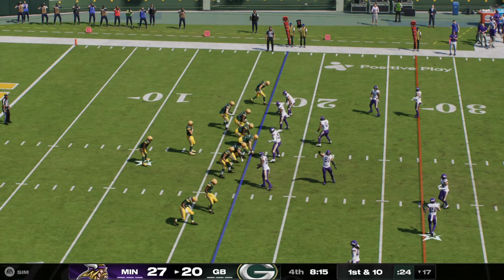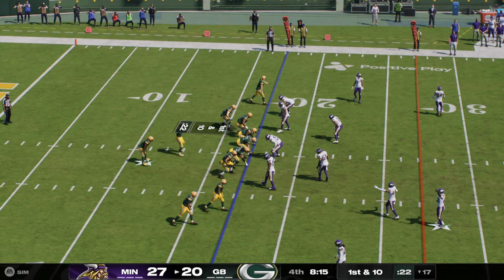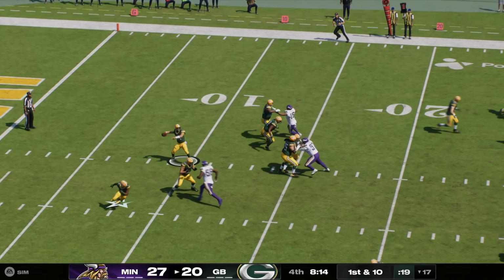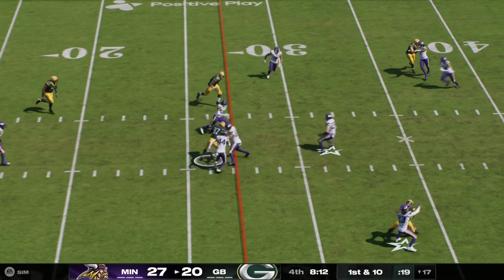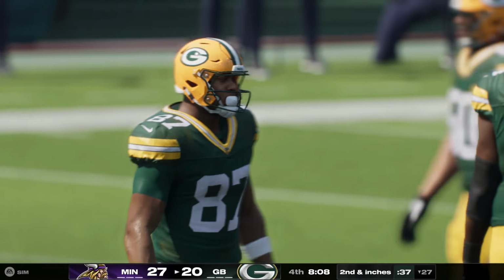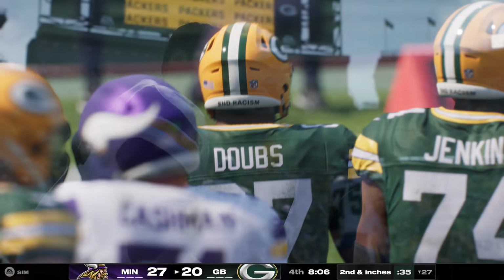We couldn't ask for much more to this point in the second half. A gorgeous day, 1-score game. 1st and 10 here. Throwing. Love. Got Dobbs over the middle. And that's good for a pickup of 10 yards. And they'll be left with a 2nd and about a foot.